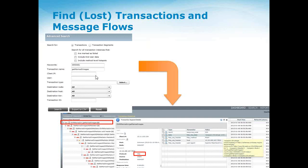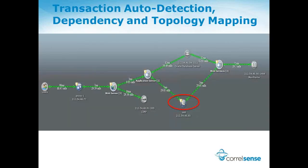It's like a Google-like search for transaction, and then you can open a single transaction instance and see all the information, in this case, searching for a specific item in the MQ message. So Google-like search will definitely be useful. It will save you a lot of time figuring out issues.